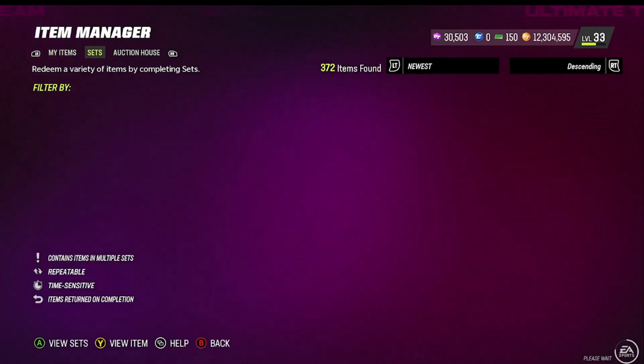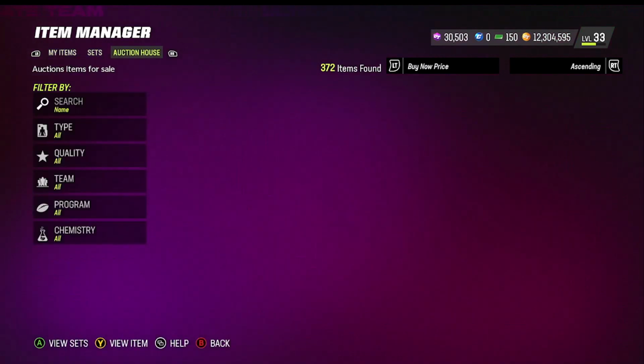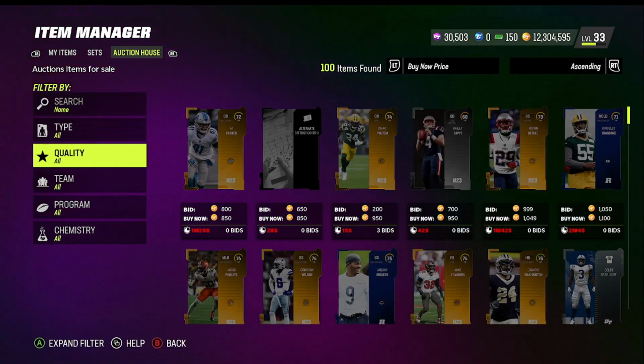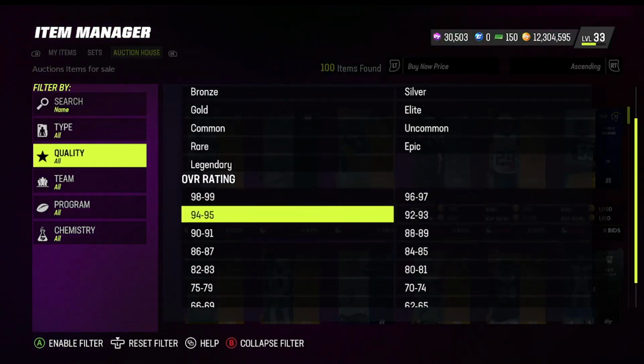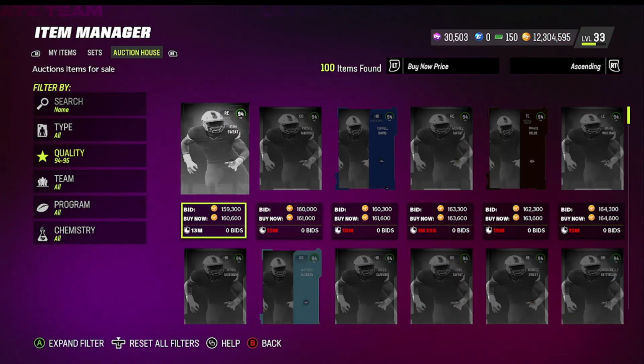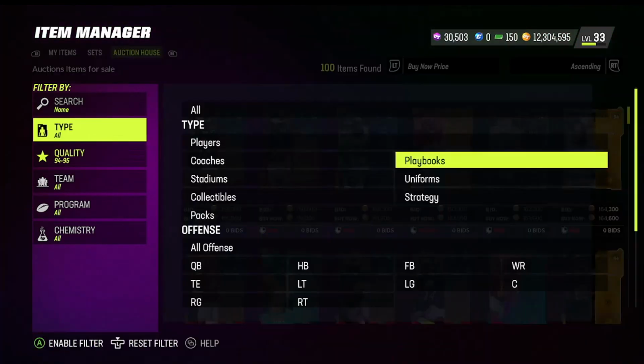So now I need 42,000 coins. So now it's like, boom, I can go buy two 92s, or I can buy one 94. Just buy a 94 for 140K. Super, super Gucci, then the Nucci. You know what I'm saying?